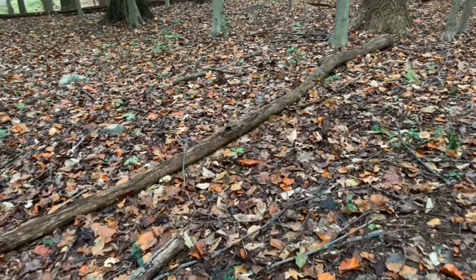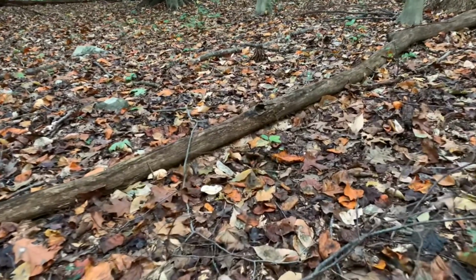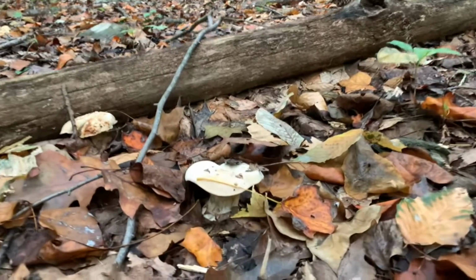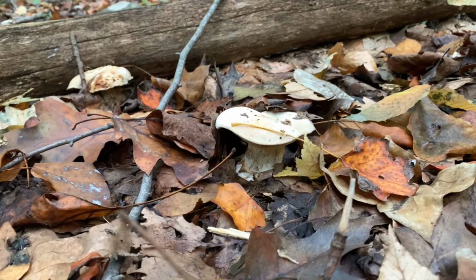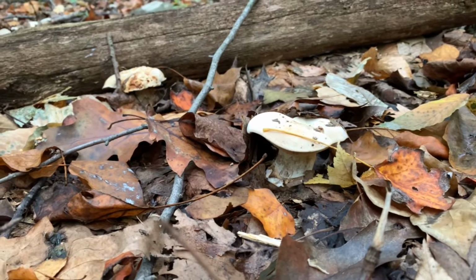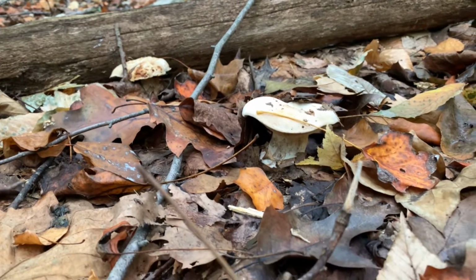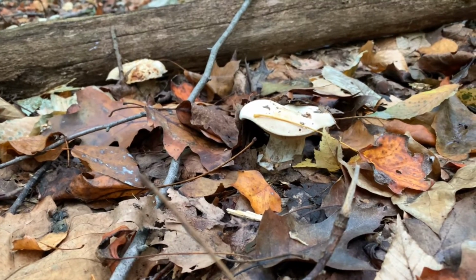So here it is. You can't necessarily see that anything is happening down here. And then you get closer and realize this is actually a mushroom. And there's several of them. There's even one a little bit further to the left, right by that branch. But walking past this quickly, you wouldn't have recognized it at all.